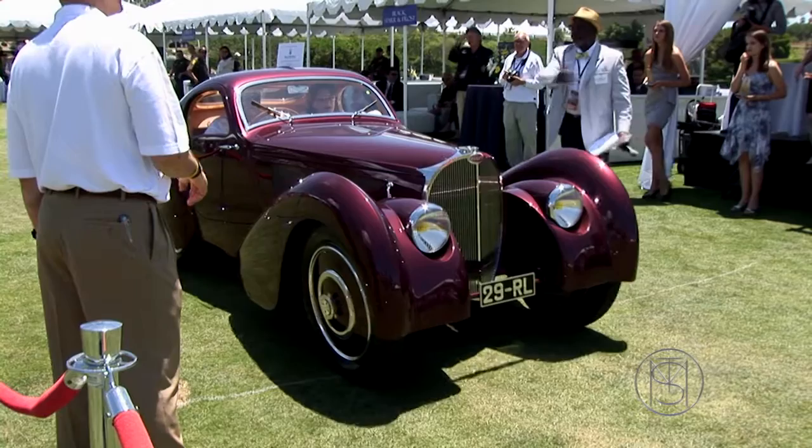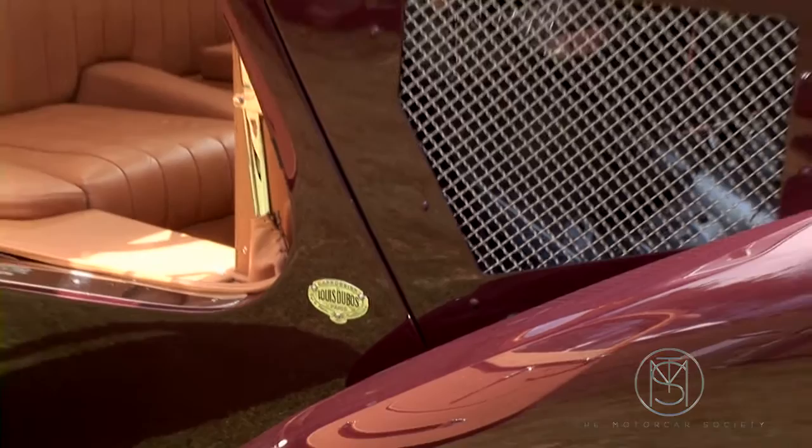Do you run these in any events? I happened to take this car two years ago on the tour at Pebble Beach. That's about 70 miles. I want to tell you, it's a beast.